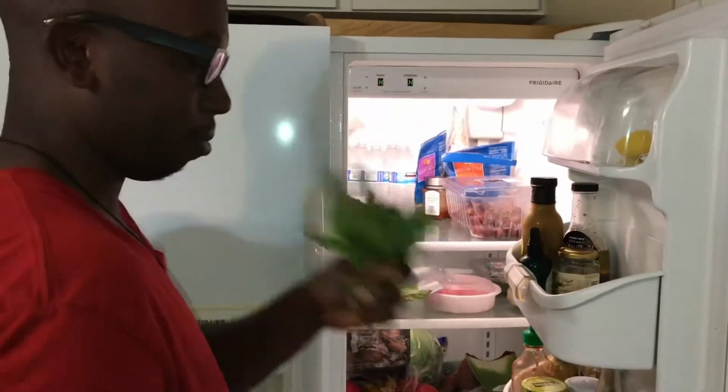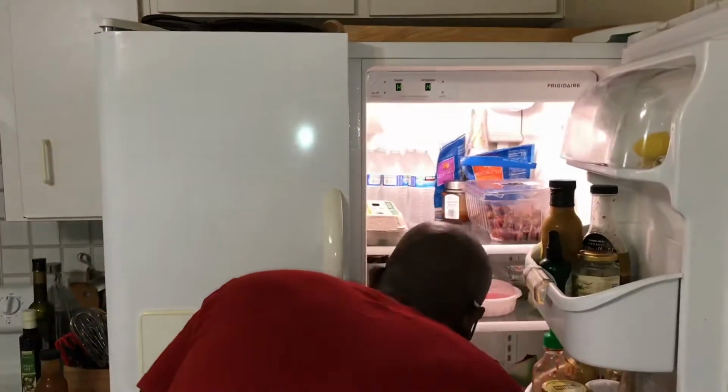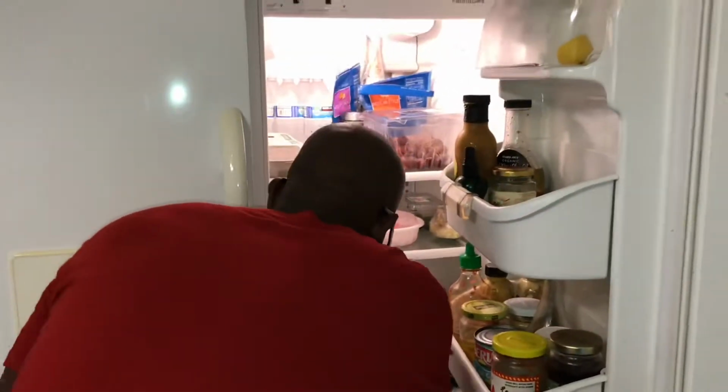All right, we have some basil. Mmm, fresh, delicious. So we got that. Okay. All right, got some mushroom. Always good to have the mushrooms with us.